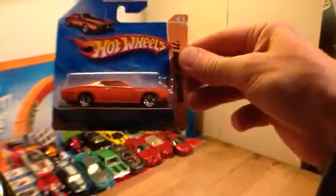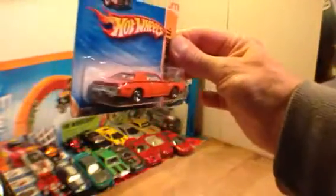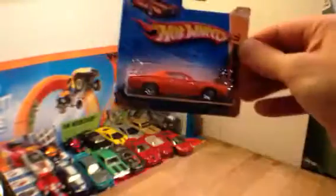Right, this is cool. Very nice Dodge Charger. I think DJ Glyn 91's gonna have his eye on that one. Cool.